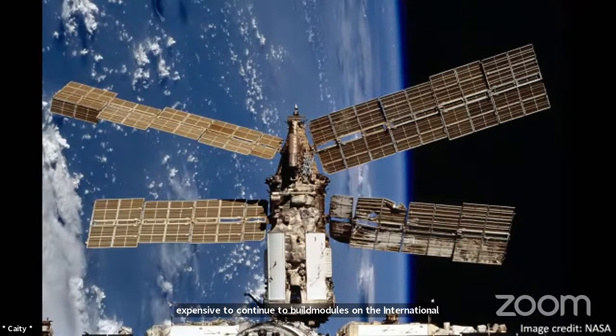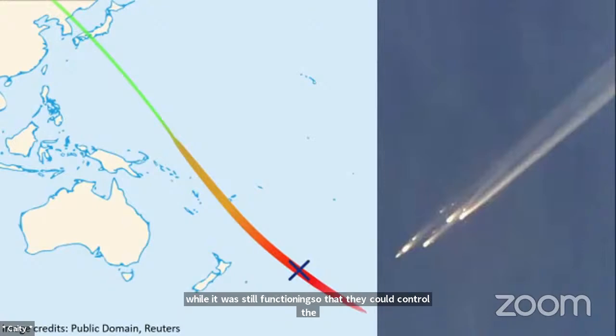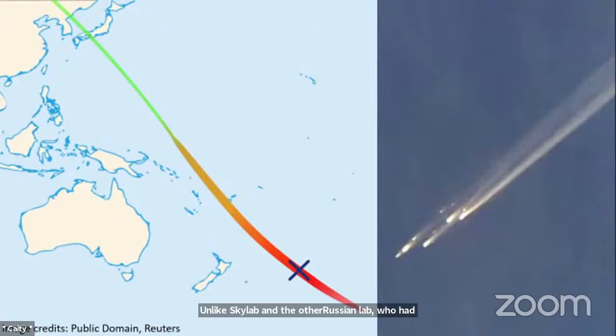So although Mir was still functioning, they decided to bring it down while it was still functioning so that they could control the reentry. Unlike the last two space stations, Salyut 7 and Skylab, which both made uncontrolled reentries, one over Australia, one over Argentina, and wound up littering the landscape with pieces of themselves, Mir was able to make a totally controlled reentry. The last crew left in June of 2000. And in March 2001, Mir entered the atmosphere.